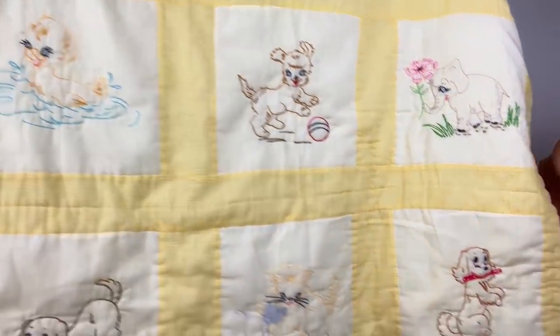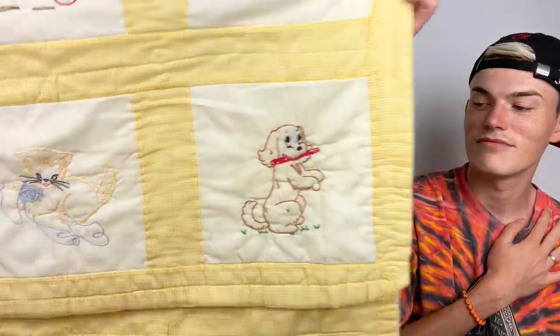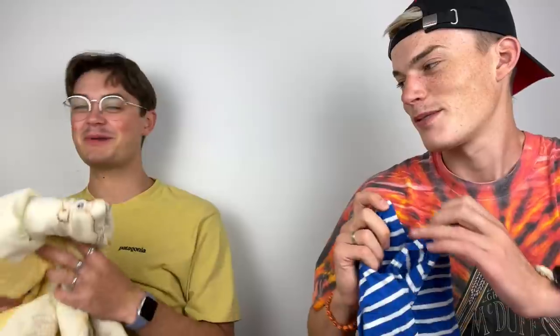And they are just the cutest little thing. I can't even handle it. And I could not let some part of Meemaw's work just go to the dump. But how cute would this be hanging up in a nursery? That'd be adorable. You could put it on a rack.